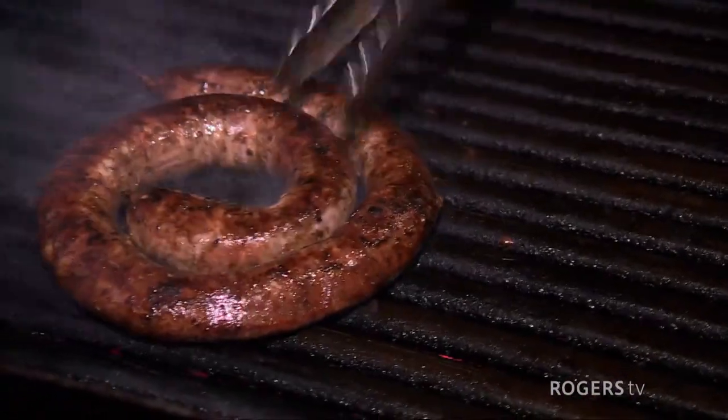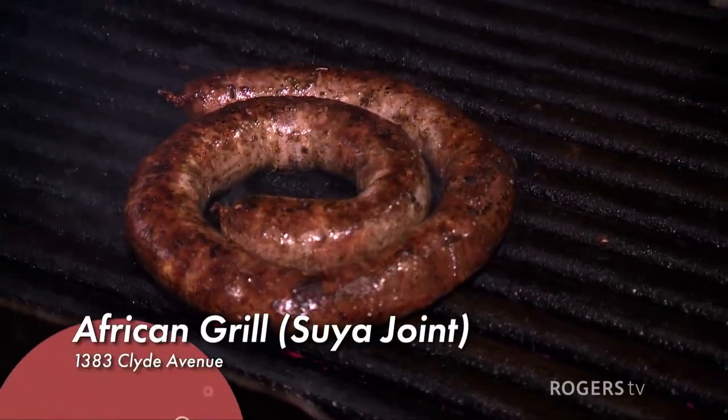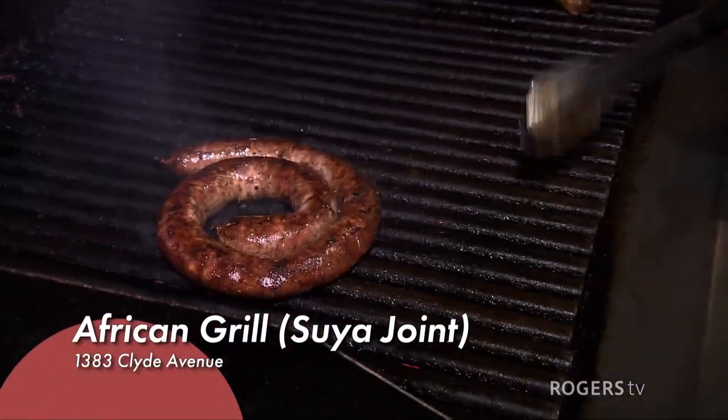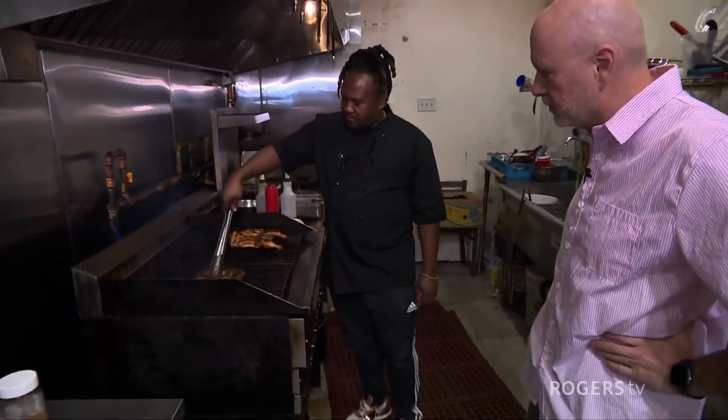Oh, look at how dark that is. That is amazing. And this, I can smell. I'm all about the smell. If I can smell it, we know it's going to taste delicious, too. I love that golden brown on that. Yes. This is the finished product.